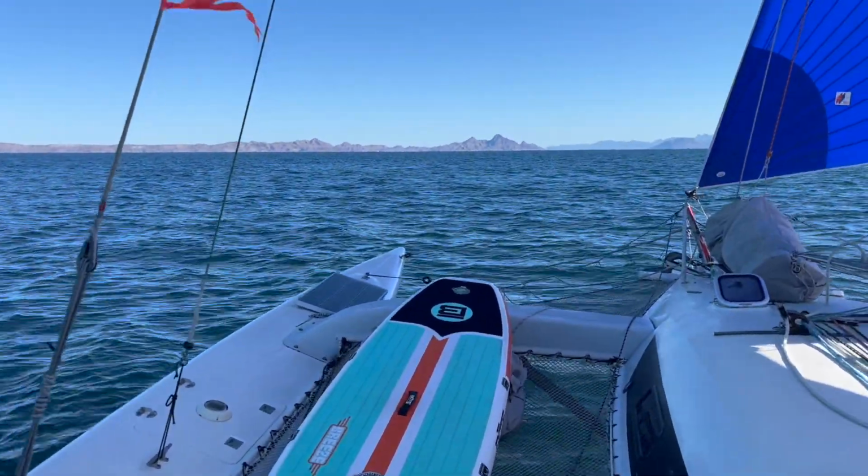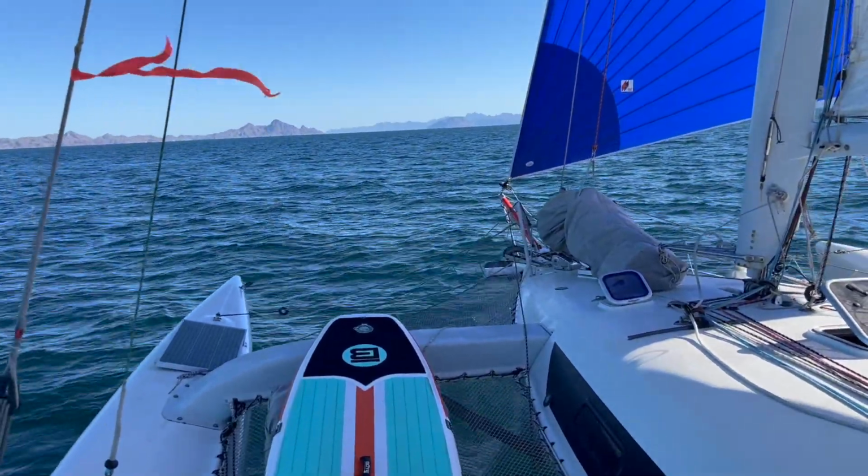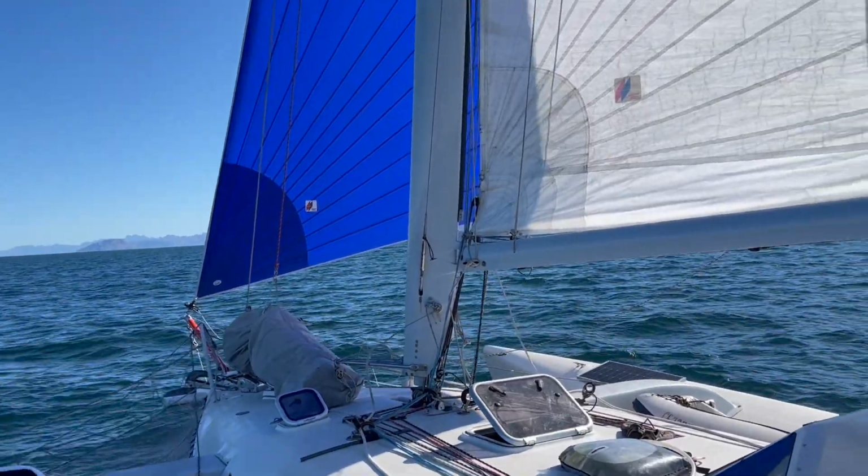It's our final dozen miles of this 350-mile trip. We're going to Isla Danzante down there. One more night, got an anchor.